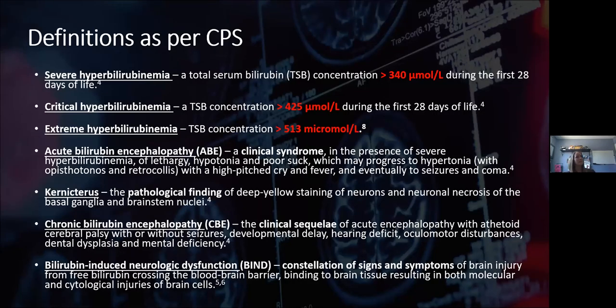Now, these are several definitions as supported by the Canadian Pediatric Society. However, it's important to note that there's actually no true consensus between any of the major pediatric organizations on definitions, specific cutoff values, or actual intervention curves.